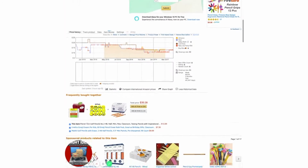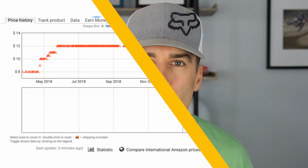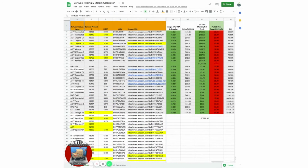You can also see the historical price range that that product is. You can also see the number of sellers that are currently on that product simply by looking at the screen on Amazon. And from that, with a little very simple math, you can figure out, well, if I was to become one of the sellers of this product and get my share of the buy box, I would be able to make X dollars per month.